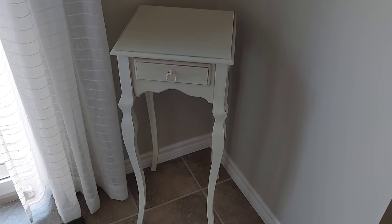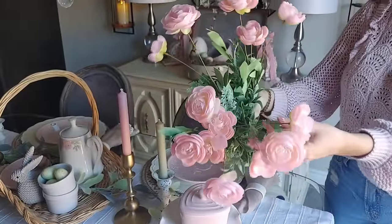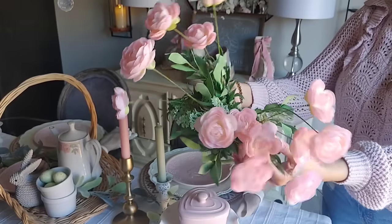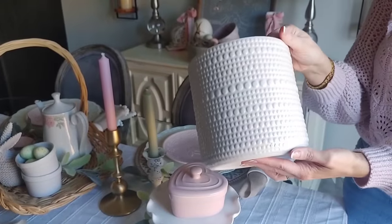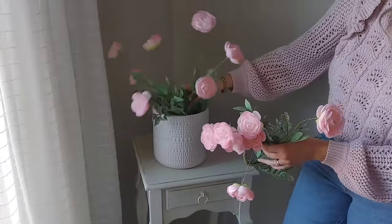And then the final little piece in this room is this really pretty table. I decided to add some florals to it just because I haven't used any other florals in the room. And I love these ones from Michael's. I use them in my kitchen also. And I had this really pretty pot, again, a purchase from Michael's.